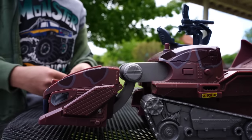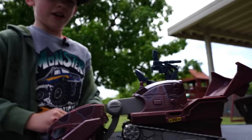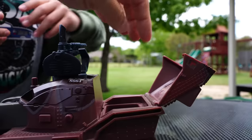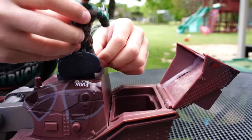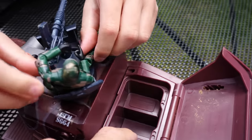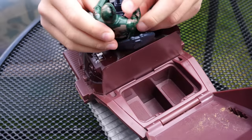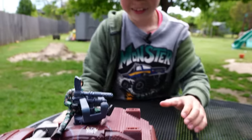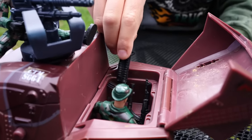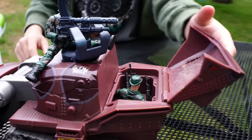Not sure what it is, the Cobra tank or something. Oh wait, hey, the back opens up, so maybe it is. Yeah, just put some cargo in there. Or some soldiers. I don't know if soldiers will fit in there. Oh yeah, they will. Look, there's a little place to sit right there. Watch your head, Phil. Nice. Okay, so you can put some men there, some weaponry.